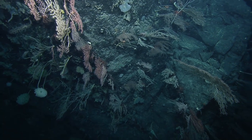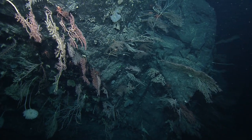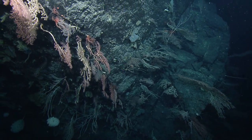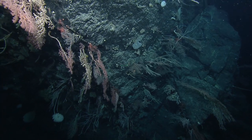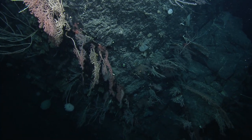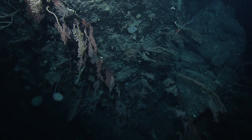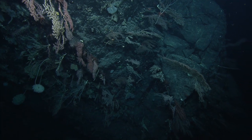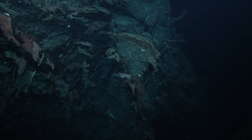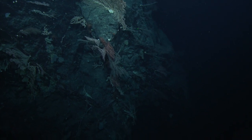We are currently on an unnamed seamount, which was mapped for the first time very recently, and it's located about 100 nautical miles north of the Northwest Hawaiian Ridge, making it the northwesternmost seamount in Papahanaumokuakea. The summit is about 800 meters, and we're currently collecting some of our high resolution imagery and some physical samples as we travel up along a ridge of this seamount. So pretty exciting because no previous dives have ever been conducted on this unnamed seamount.